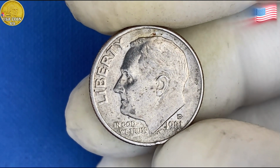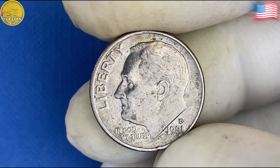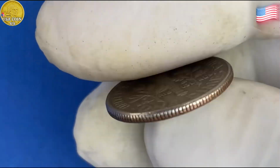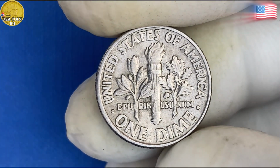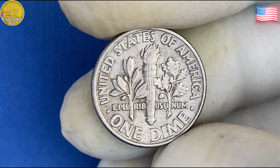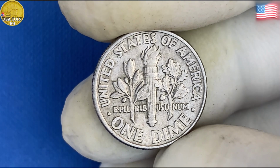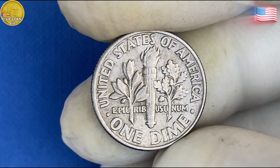As with most collectibles, the demand will drive the value higher, especially as fewer of these coins are available on the market. If you're wondering how much a 1981 Roosevelt dime could fetch, the value can vary significantly depending on its condition, rarity, and any unique features it might have. In general, most 1981 dimes in good condition will only be worth a little more than face value.